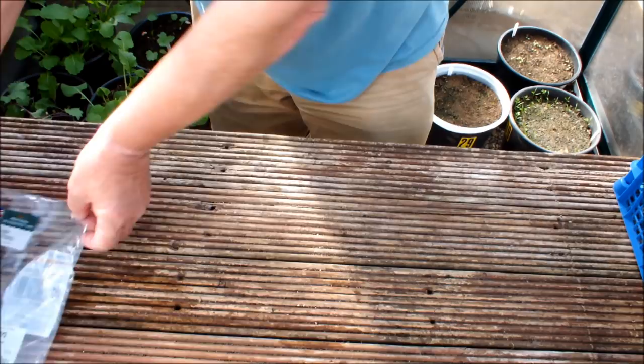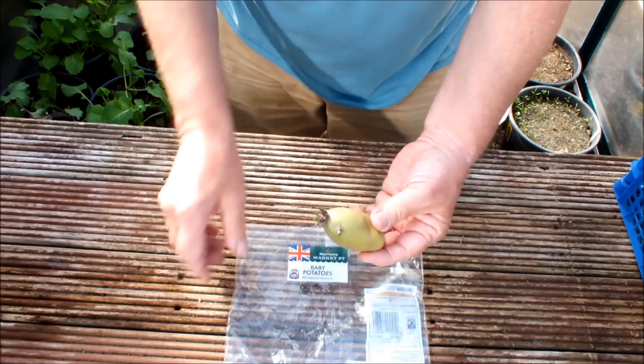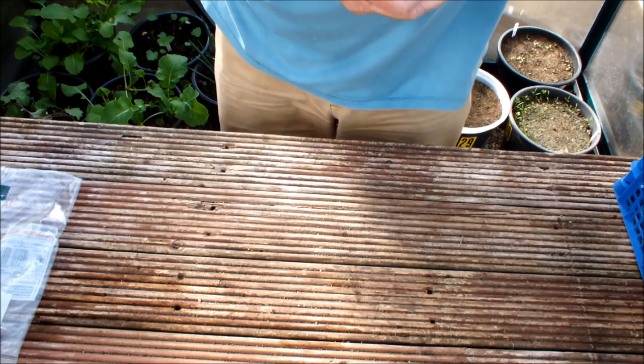You've seen this one before. This is that Jazzy. Jazzy looks as though it wants to grow. Do you agree? So that's one store-bought variety. And I've actually grown Jazzy over the years. And what I hope to be able to do is at the end of this video, pin on a reveal from previous years that'll show some potatoes, store-bought potatoes, that I've actually grown.